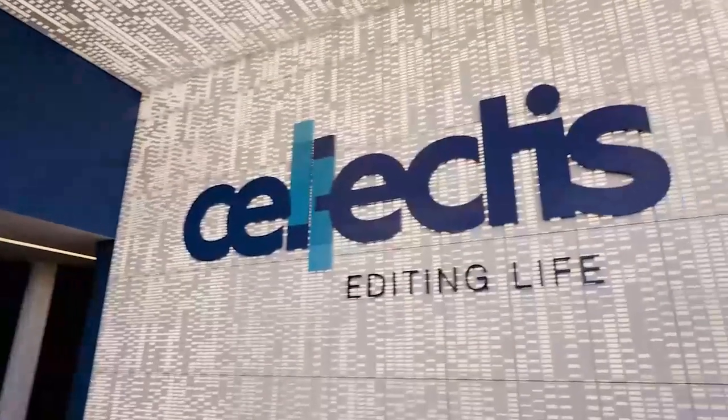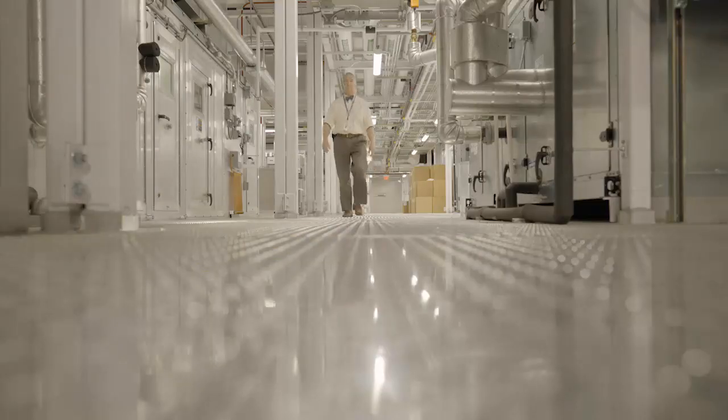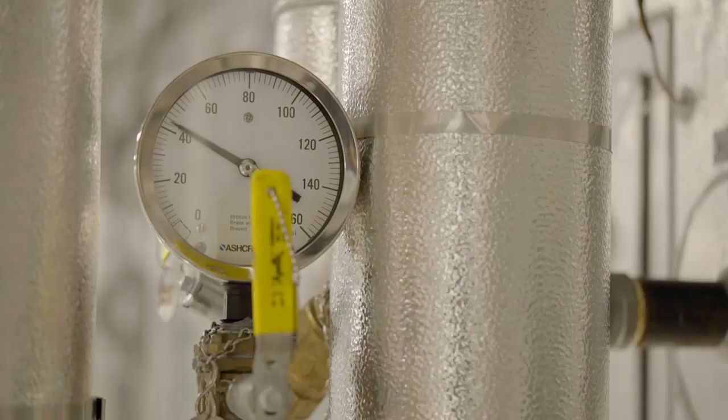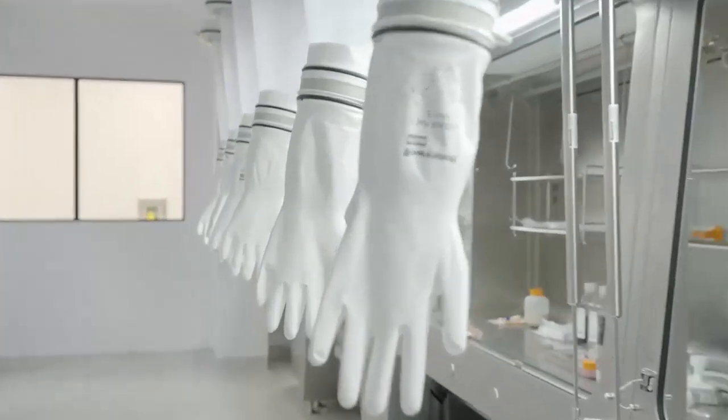This Raleigh facility is Selectis' new state-of-the-art biomanufacturing plant. It's designed to take the processes that were created by our innovation scientists in New York and in Paris and optimized and scaled up by our development team in Paris and duplicate those here at GMP manufacturing scale to make product that can go to patients.